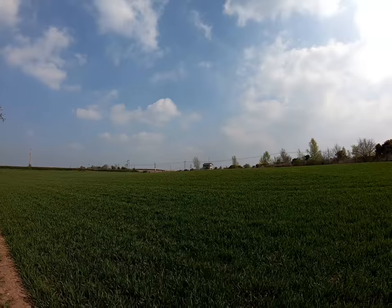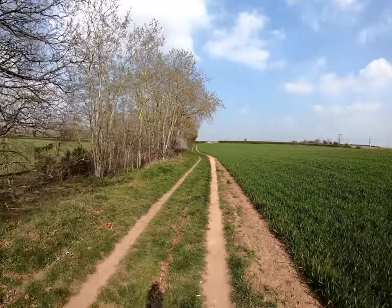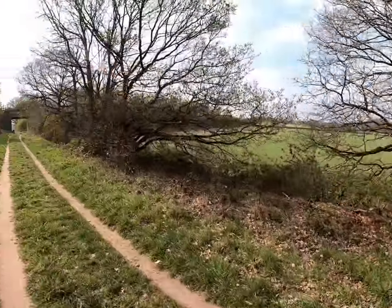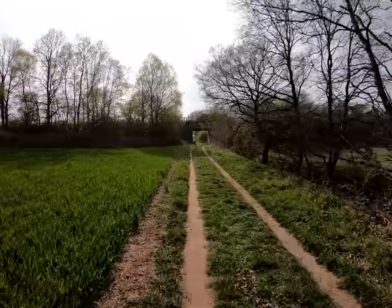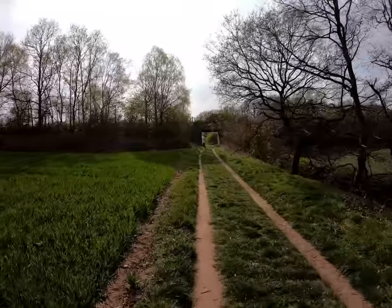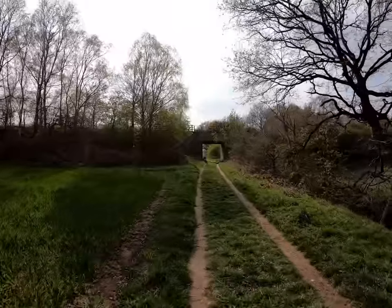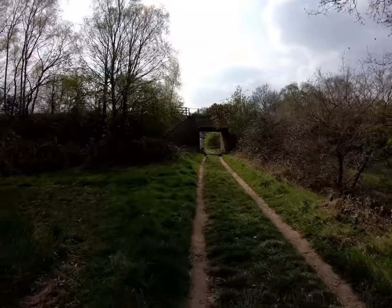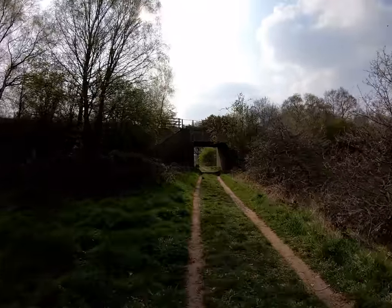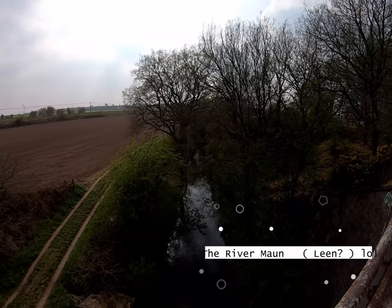So that's where I started over there. You've got Thoresby Box in the distance. We've followed the path down, come along this track here, and we're making our way along to this overbridge where we should be able to get up on top, and we can see what's still remaining up there, nearly 4 years since the last service ran. So I'm on top of the bridge, I'm above the River Lean.